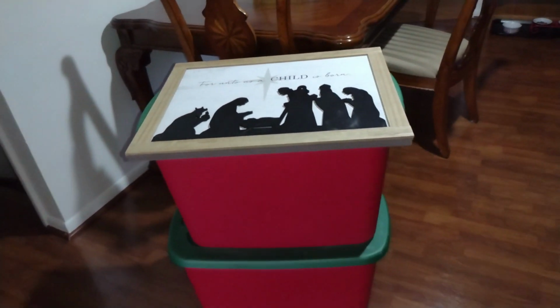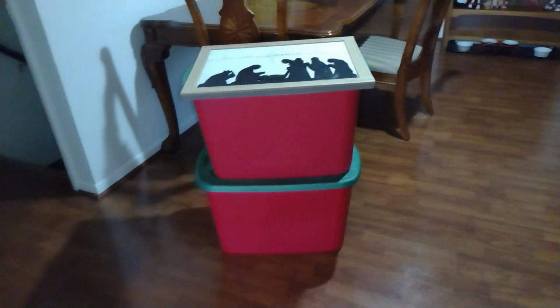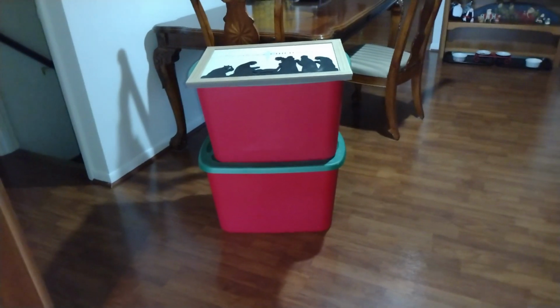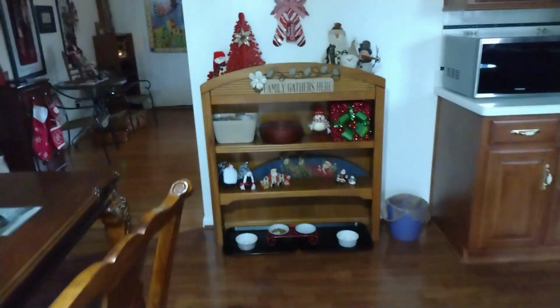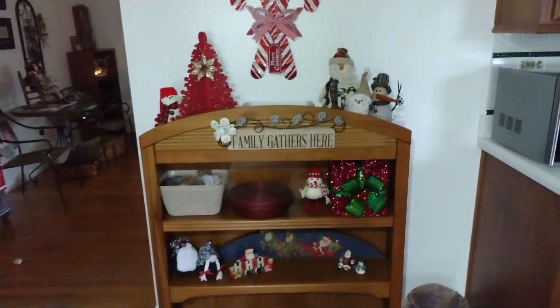For today's Tiny Tidy, I decided to go through some of my Christmas bins to see if I have some more things that I'm ready to declutter. But in order to do that, I needed to decorate. Yeah, because I can't tell unless I decorate.